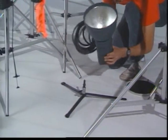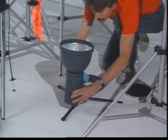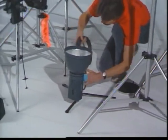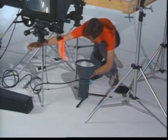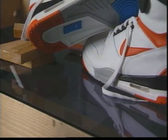A second Broncolor strobe with a spot grid attached is added to the set and placed on a Bogan floor stand directly under the shoes. The glass surface allows the ability to light from below the set, accenting or highlighting any special features of the product.